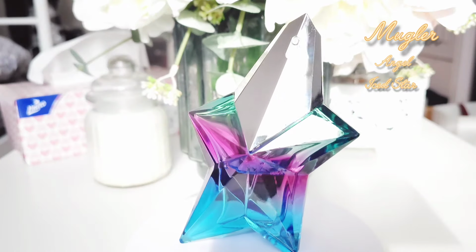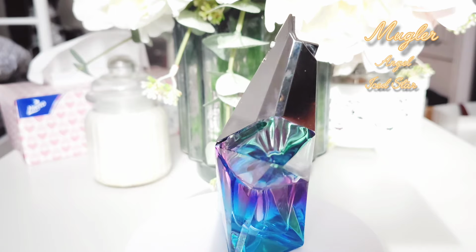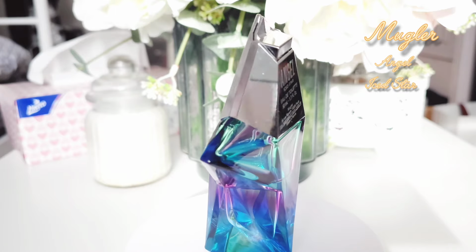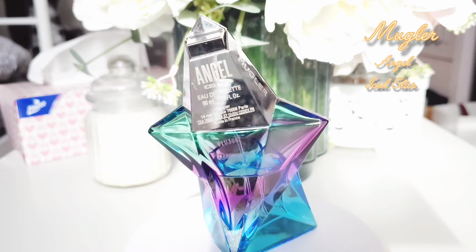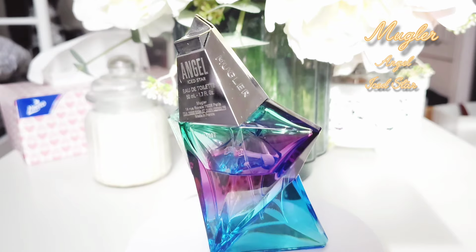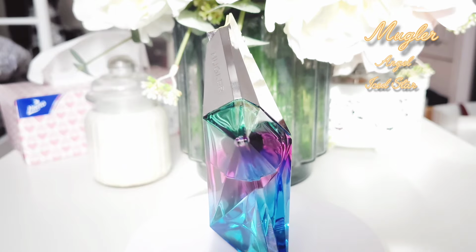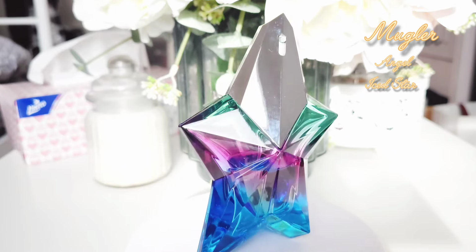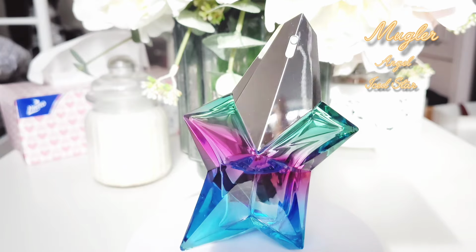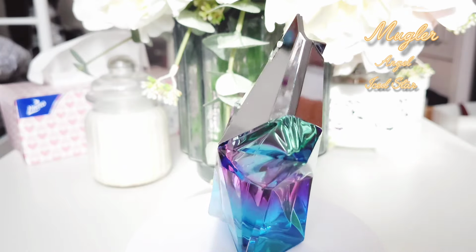Moving on to one of my all-time favorite fragrances, which is Mugler Angel Eye Star. Extremely difficult to find. It's limited edition. I don't know why Mugler did not make it permanent, because this is Pina Colada Heaven. Very well blended, fresh, sweet. And I don't know anybody who wouldn't like this scent, to be honest with you guys. This is such an amazing scent.